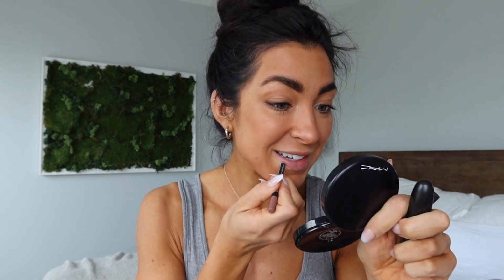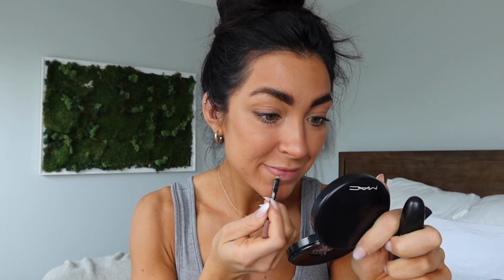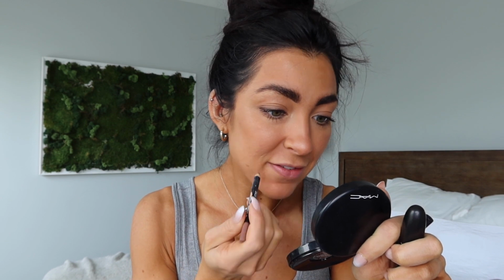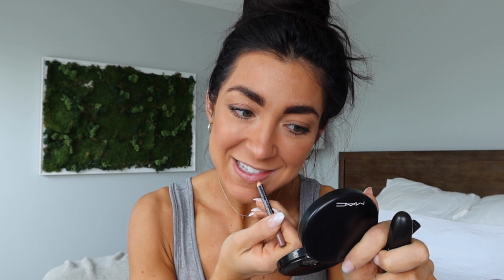First I'm going to go in with this Sonia Kashuk Maple Liner. I don't know if this is even in production anymore. This is shamefully old. But if I don't die or break out in a rash, it's okay, right? I'm not really overlining or anything. I'm just lining my lips.